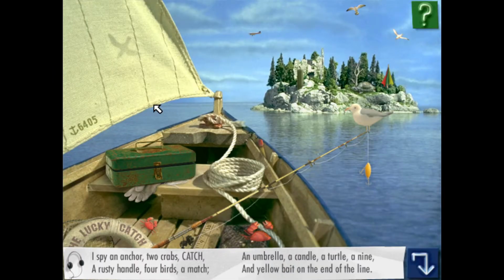I spy an anchor, two crabs, catch, a rusty handle, four birds, a match, an umbrella, a candle, a turtle, a nine, and yellow bait on the end of the line. Says catch. A nine. Catch. A candle. A turtle. A match. I don't see a nine.